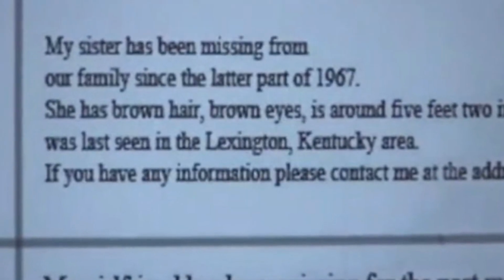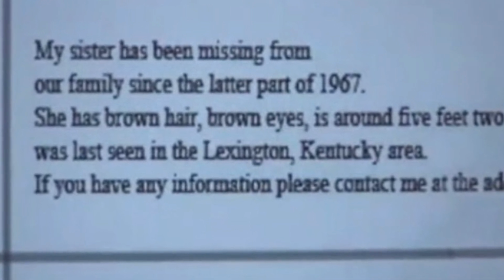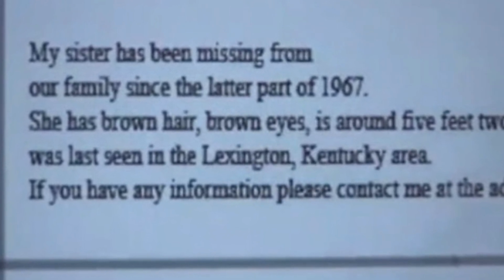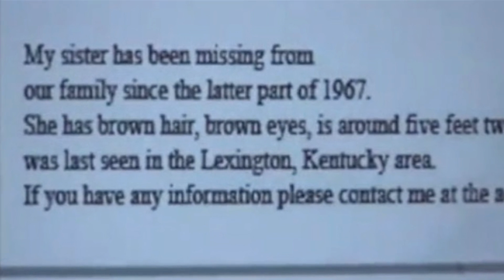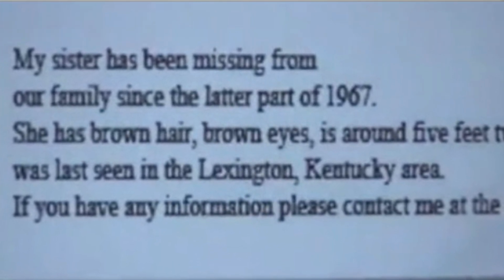In 1998, he was looking through an online classified site, kind of like the equivalent of today's Craigslist, and he found a post from January of 1998 from an Arkansas woman named Rosemary Westbrook searching for her sister who had been missing for years. The details, the timing, the geography, everything was spot on, and Todd was pretty convinced that this woman's sister was their Jane Doe.